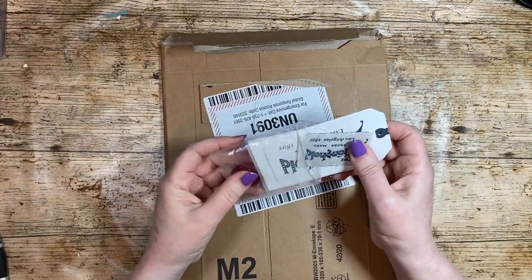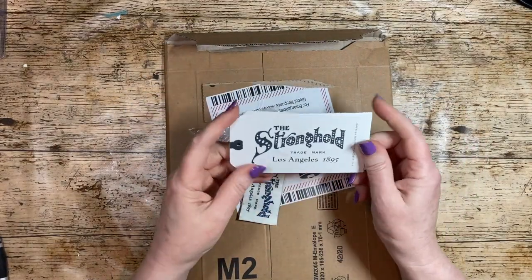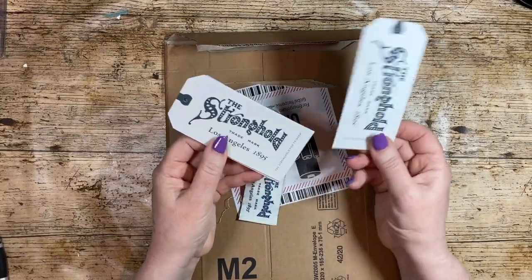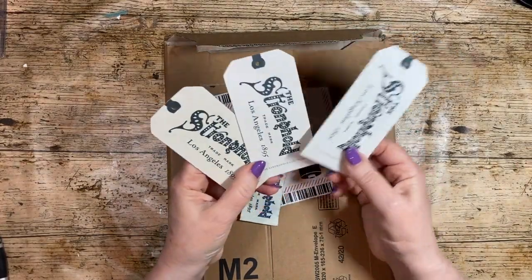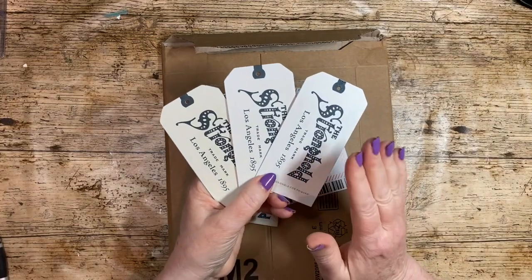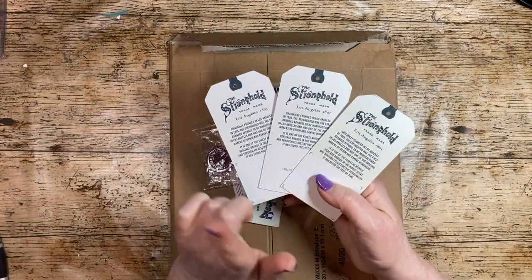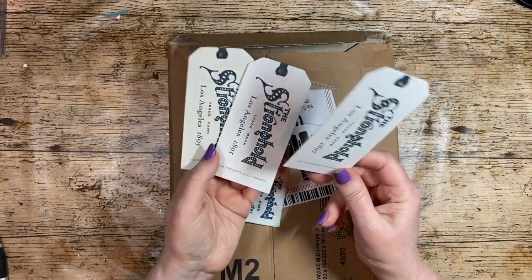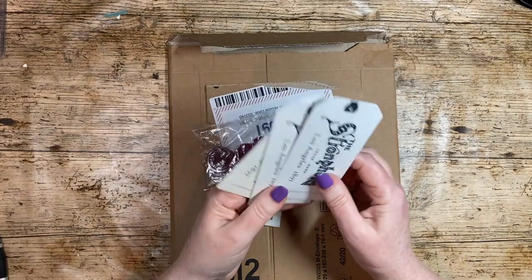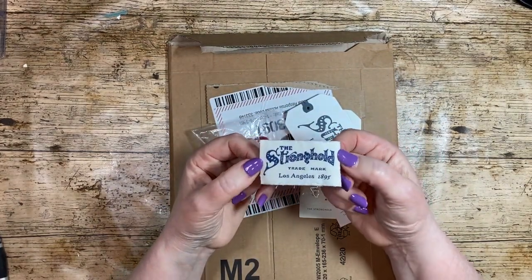Clothes labels are great. This is a label from Primark, but it looks all vintage. My son and his boyfriend buy these and they save them for me, along with Fat Face. They know I love Fat Face. I've done a video on altering Fat Face clothes tags.